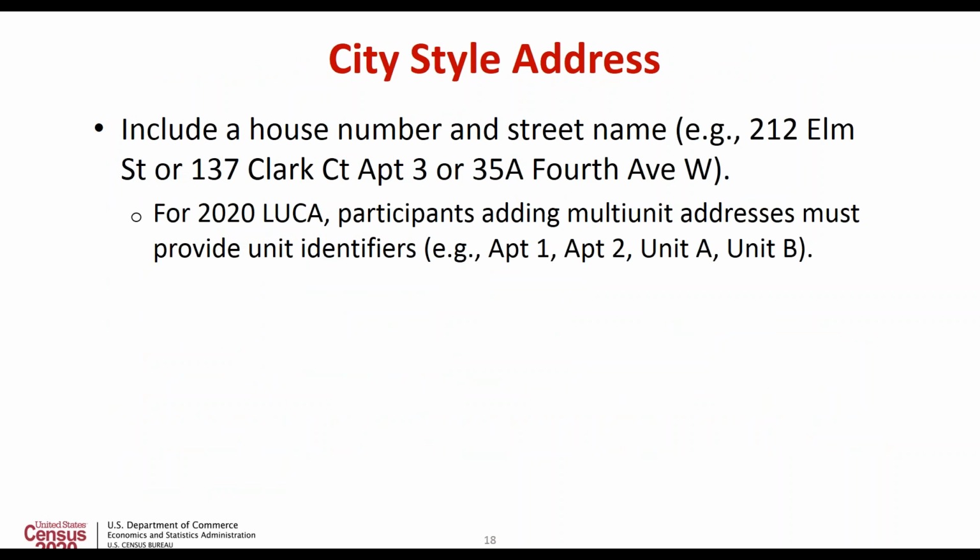Okay, so we have two different kinds of addresses for the purposes of LUCA that we have defined. One is a city-style address, and all that means is that it has a house number and a street name, such as 212 Elm Street. And sometimes these house numbers and street names, especially here in New York City, there are variations on it. So 35A 4th Ave West, that's also a city-style address.